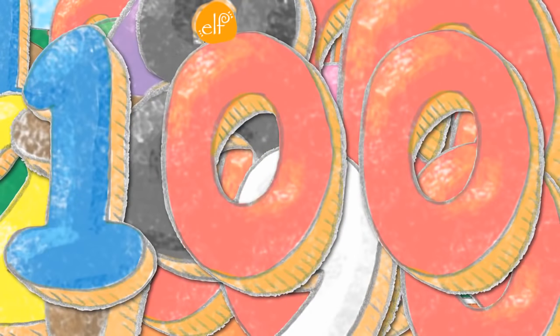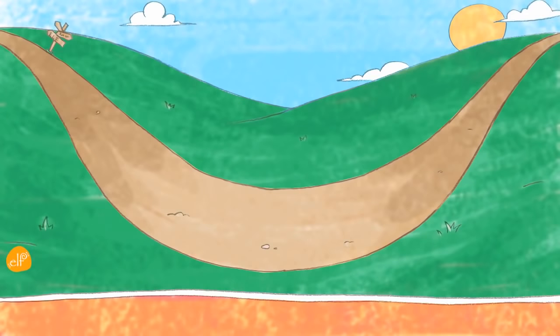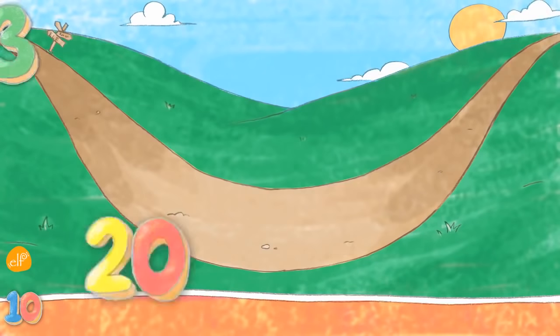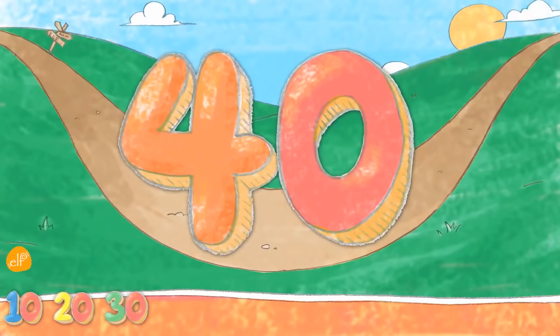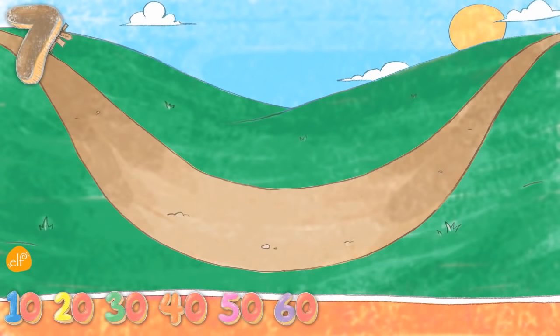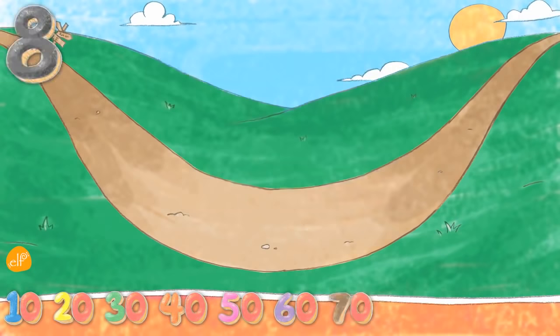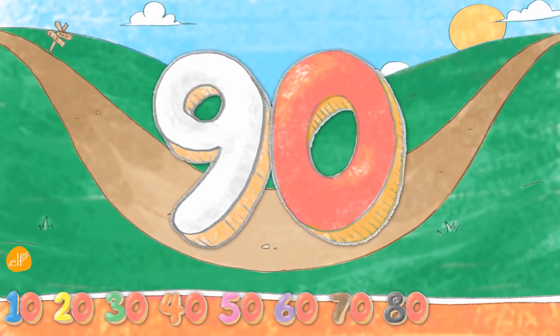Hello, everyone. This is Elf Learning with Counting by Tens. Can you count from 10 to 100? Here we go. 1, 0, 10. 2, 0, 20. 3, 0, 30. 4, 0, 40. 5, 0, 50. 6, 0, 60. 7, 0, 70. 8, 0, 80. 9, 0, 90.